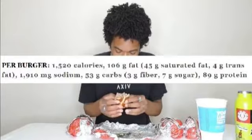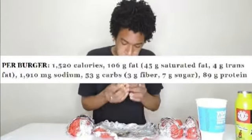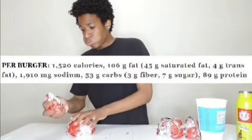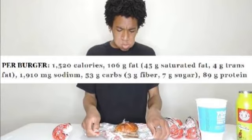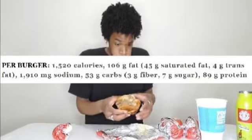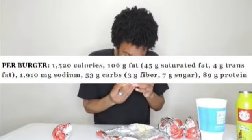It's going to come in at 1,520 calories, 106 grams of fat, 45 of which is saturated fat, and then a whopping 4 grams of trans fat, 1,910 milligrams of sodium, 53 grams of carbs, 3 grams of fiber, 7 grams of sugar, and 89 grams of protein. I guess at least you get a lot of protein, but whether or not it's complete protein is a whole nother story.